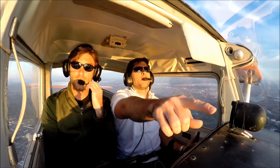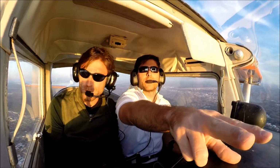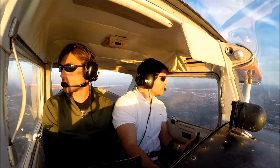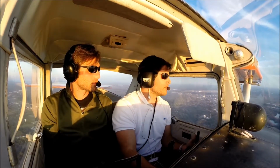Alright, you see the airport? Nope. It's kind of tough to see. You see those two little smokes, the smoke coming off the trees? Come this way just a little bit. You see how it's kind of cut out of the trees, kind of a big open area? Yeah, that's the airport right there. 23 Golf's in sight, clear for the option runway 34. Clear for the option runway 34, 23 Golf.